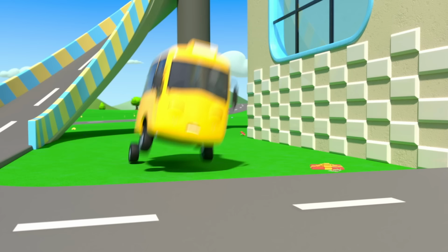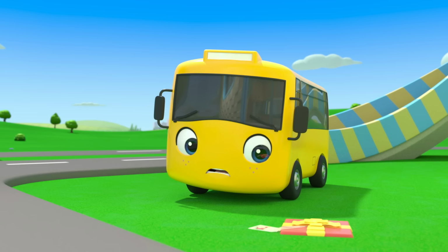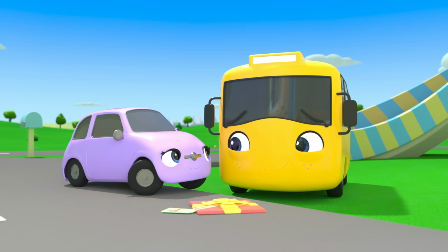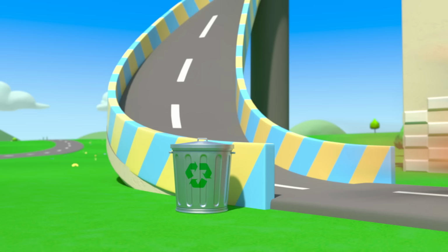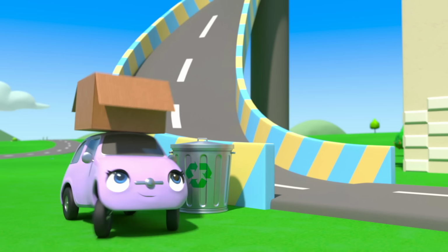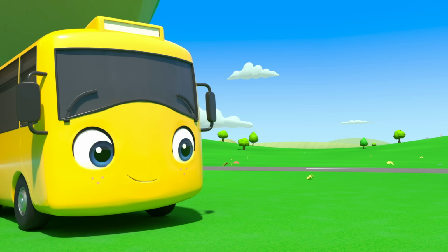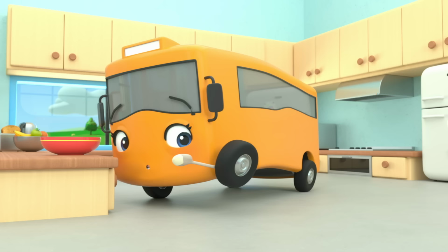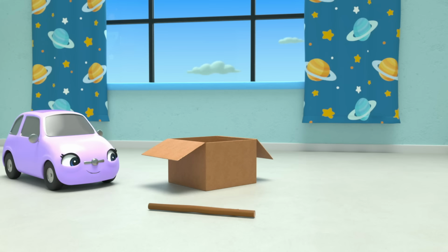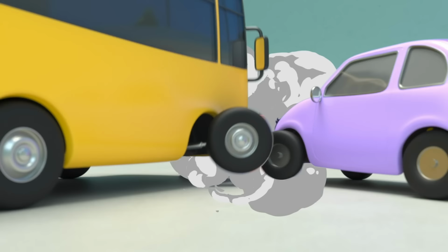Oh no! Buster accidentally ran over the present. It's flat as a pancake. Poor Buster. It was just an accident. But wait, I think Buster has an idea. Look, Scout's grabbing that old cardboard box. And Buster's grabbing that bowl of sweets. There's the wooden stick, too. And the arts and crafts box. I wonder what they're up to.